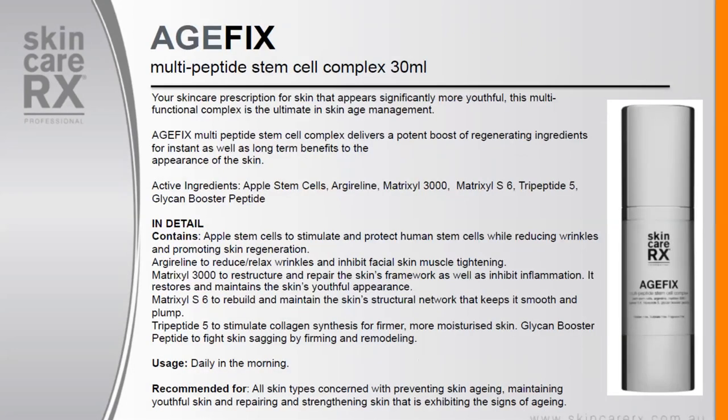We've got our Age Fix. So Age Fix is designed obviously for people wanting more youthful skin. They're wanting to target those signs of aging in the skin. It's a multi-peptide stem cell complex that delivers a potent boost of rejuvenating ingredients, so fantastic ingredients in here. As you can see in our ingredient list, we've got that lovely apple stem cell, which we know is really important for the stem cells.